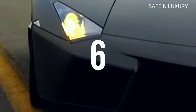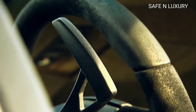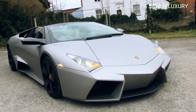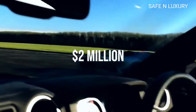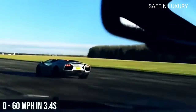Number 6. Lamborghini Reventon. Top speed 221 miles per hour. You might have seen this car at the Frankfurt Auto Show back in 2007. As of now, it's the most expensive road Lamborghini to date. That's because it runs about $2 million. It also features a 0 to 60 mile per hour time of 3.4 seconds.